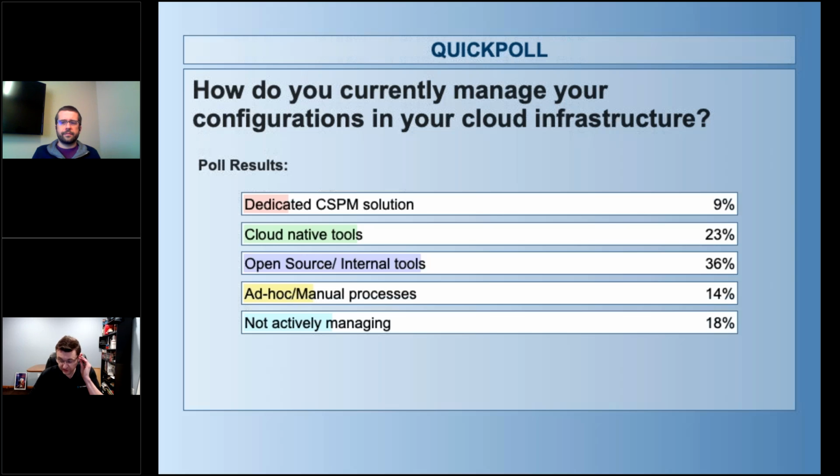I just talked through it to give people time to take a look. I'm going to look at this one first. I'm going to see probably the highest number there is open source and internal tools. That's interesting to me. Now, I had previously worked at a pretty large corporation with a lot of technology staff, and we used a lot of internal tools for a while.